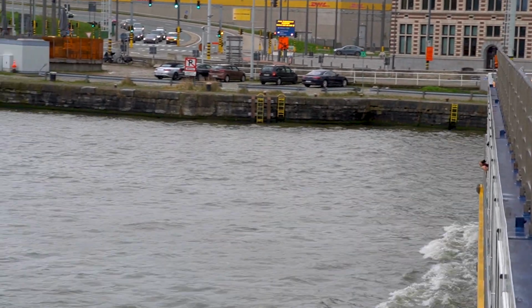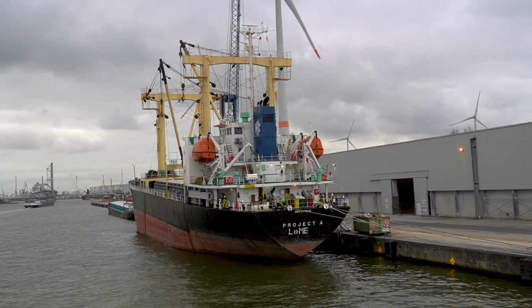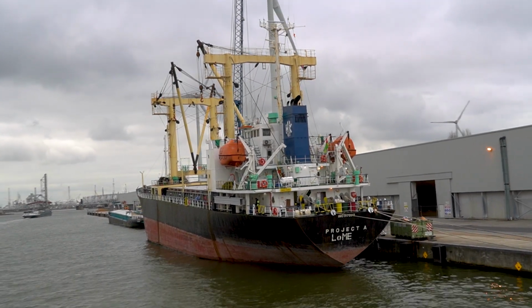And now you can enjoy the scenic ride through the port of Antwerp without any comments, so that you can enjoy watching the huge ocean-going ships here in the port of Antwerp.